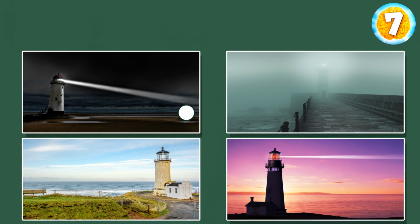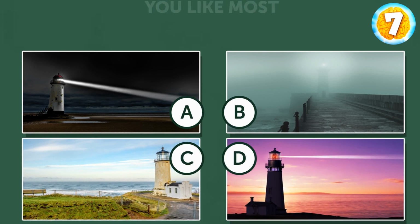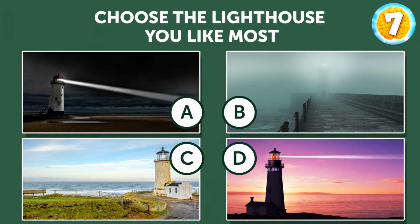Relax and take a look at these pictures. Choose the lighthouse you like most. This simple test will help you discover some of your curious personality traits.